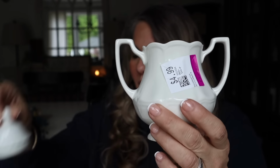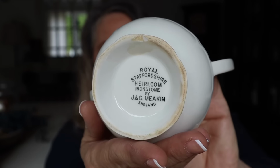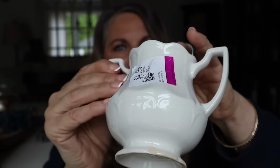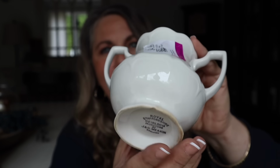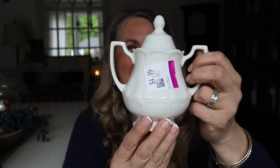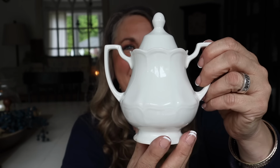And it's so pretty. And it's the Royal Staffordshire, which I also collect. Now I usually have like the brown transferware Royal Staffordshire, but this is just, you know, the plain white. So I just thought it was so pretty, and to find it thrifting too was such a steal. So, I mean, I have enough creamer and sugars, but when it's Ironstone thrifting, you scoop it up. So I was so excited to find that too.